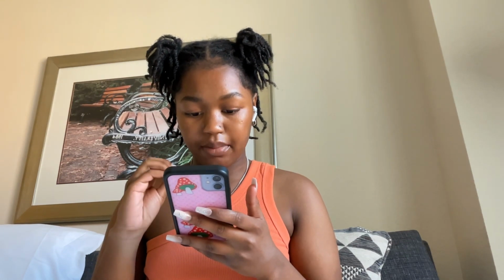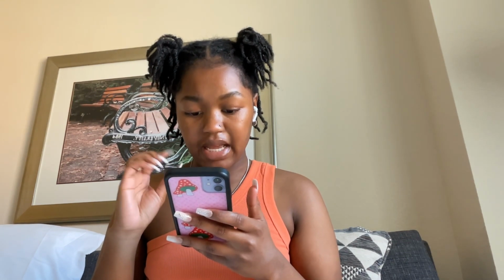Alright, I want to taste the peach cobbler one first. So it's a vanilla cake with brown sugar streusel, cinnamon peach puree filling, topped with homemade whipped cream and a sliced peach. Let me taste it. Oh, this is the peach cobbler one.